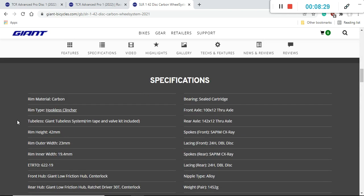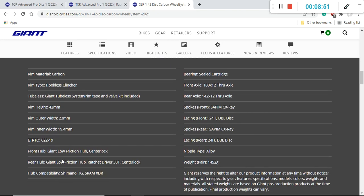So briefly about some specifications. As I said, carbon fiber wheel set. It comes with the Giant's hookless rim type. It also comes with tubeless ready. So Giant has already prepared the wheel set to be tubeless ready, as it is on the bike. 42mm is the rim height, and the internal rim width is 19.4mm. Personally, I wish that they've increased a bit the inner rim width, but okay, 19.4mm is just kind of a standard in this line of the wheels.